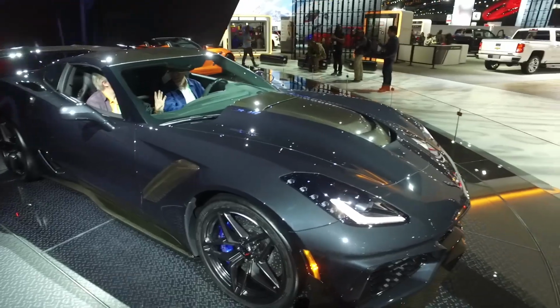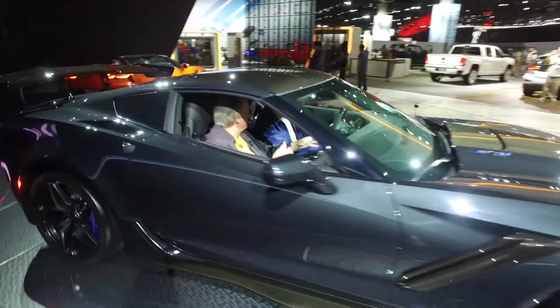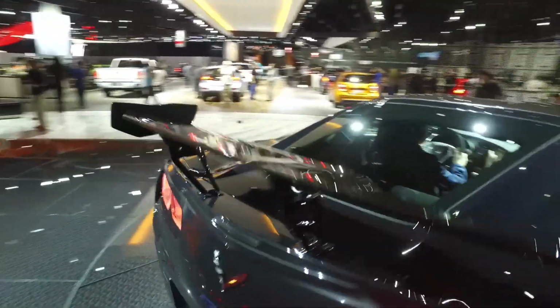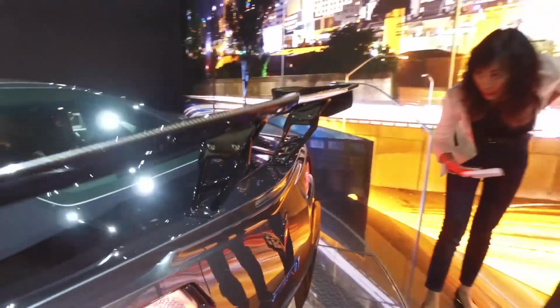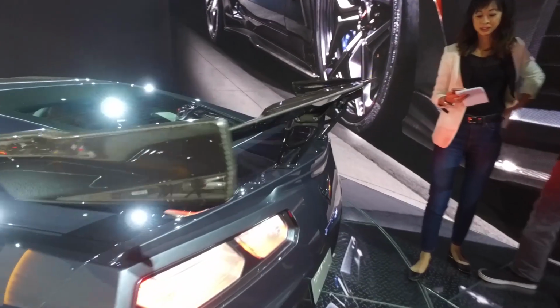Somebody asked, where's the slot for the wings? I'm not sure. I mean, the bracketry is on the deck lid here. We'll do a little zoom in so you can see it's just bolted on. But it is carbon fiber to help keep the weight low, and mostly to be fancy.